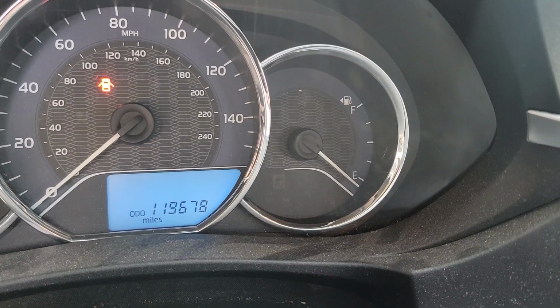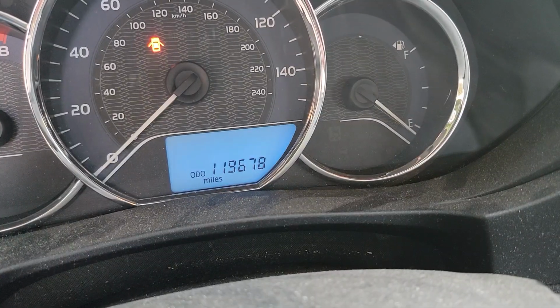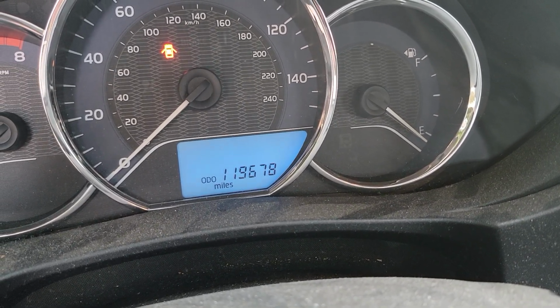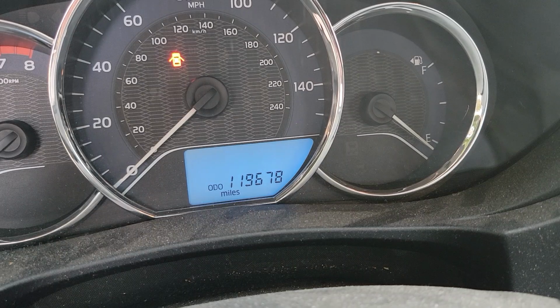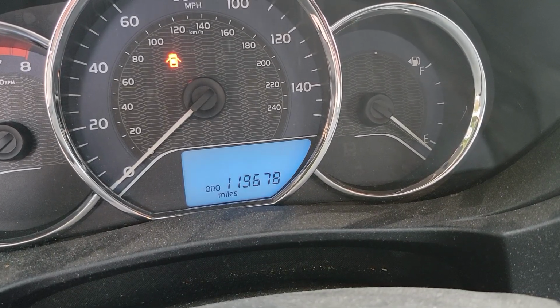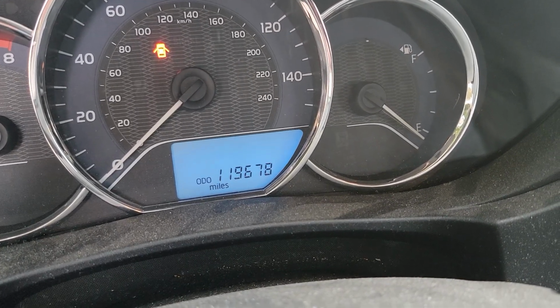$119,678. So that's 70,470, and this is 119,678. So that's 49,208 miles. So that's all those maxed out months plus the 3 months off.